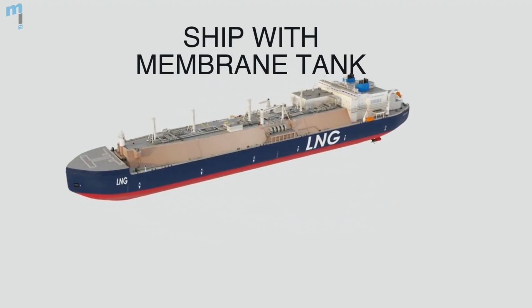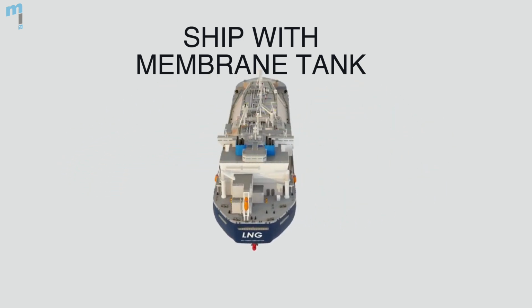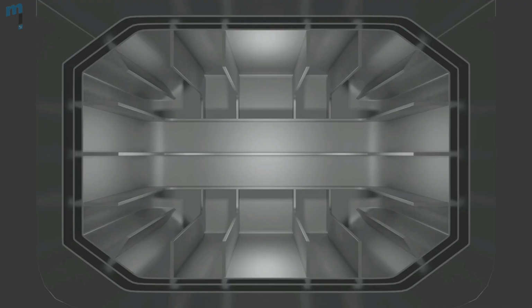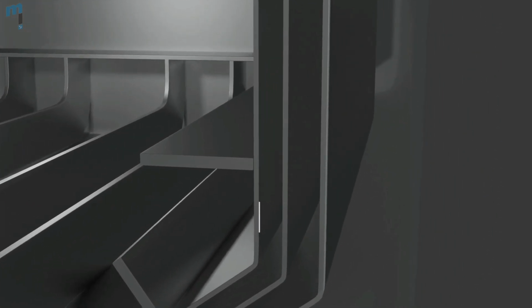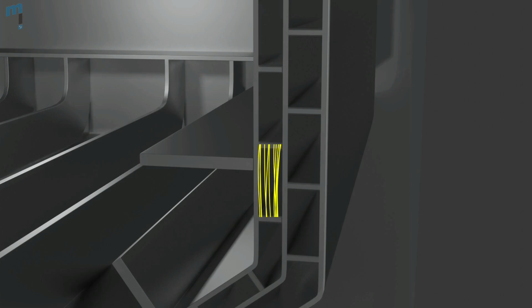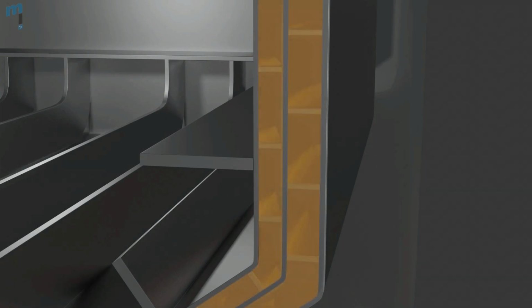Membrane. The tank consists of a very thin layer called membranes of a special steel, invar. It minimally expands and contracts, and the layer of steel is about 1 mm thick. There is a second membrane providing a secondary barrier. The space between these two layers has a plywood box filled with perlite insulation to support and insulate the tanks. Usually, these spaces are supplied with positive pressure nitrogen.